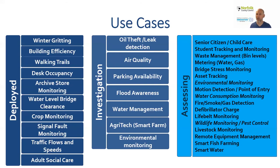I'll give you an example on there, bridge stress monitoring. Apparently we get a lot of people driving into bridges, or on the Broads, we get people who try to get their boats under bridges and get their head stuck between the boat and the bridge because they underestimate how to get through, which is a health and safety issue. But generally, there's a lot going on.